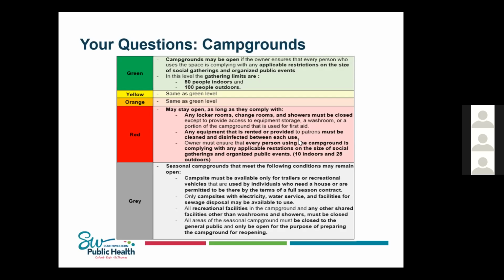For the red stage, campgrounds are able to be open as long as any locker rooms, change rooms, and showers are closed, unless they need to be accessed because they hold first aid equipment or storage equipment. Any equipment that is rented or provided to patrons must be cleaned and disinfected between each use. And the owner needs to, again, make sure that they're following all the applicable gathering limits. So for red stage, that is 10 indoors and 25 outdoors.